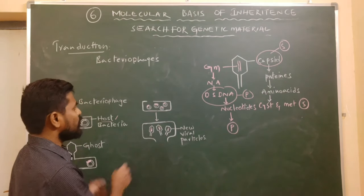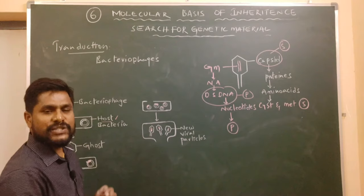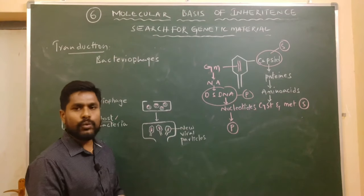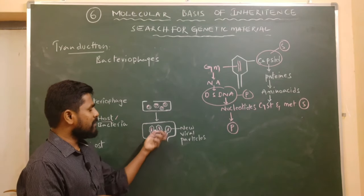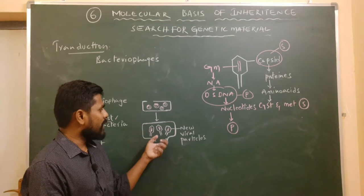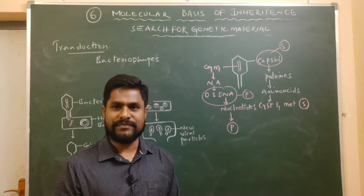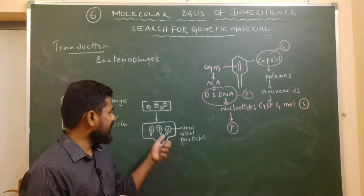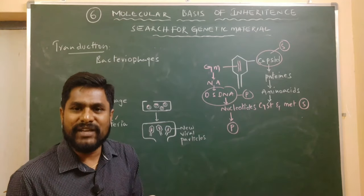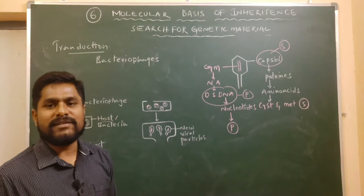In the final stage, these viral DNA molecules come out of the bacterial DNA and start the synthesis of protein capsids around them, finally to become new viral particles. These new viral particles may have a combination of viral DNA and some amount of bacterial DNA. These are hybrid viral particles. Whenever these hybrid viral particles infect another bacterial cell, they transfer the DNA of the previous host into the new host. This is the way by which bacteriophages transfer DNA from one bacterial cell to another.